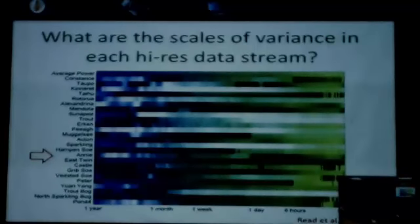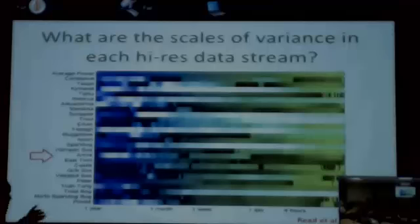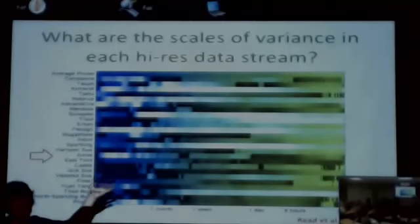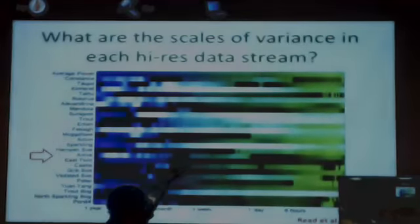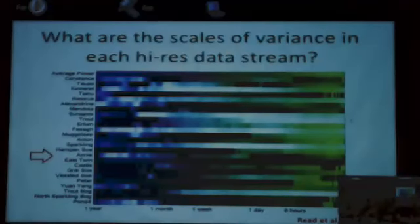The steps that we've gone through with this kind of work is to first figure out what's the variance structure in the high resolution data. This is a typical kind of plot that we look at in order to figure out what are those scales of variance. It's a bunch of different lakes and the scales over which key variables are changing. Where it's darker, it's showing a greater degree of effect of that particular time scale. So we have annual cycles, and for some reason in Lake Annie, a bi-weekly thing going on. It's sort of interesting to pick these things out and try to figure out what's driving them.